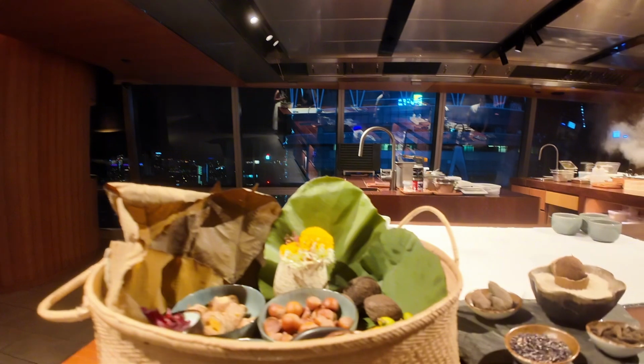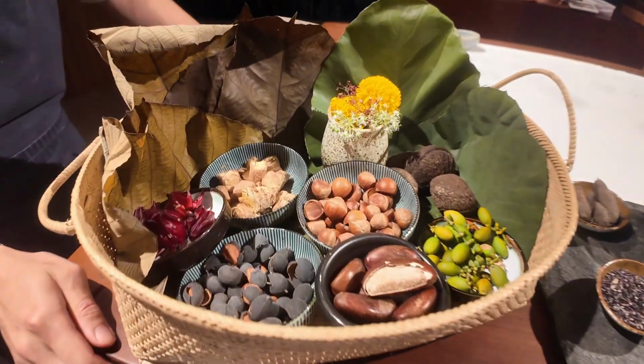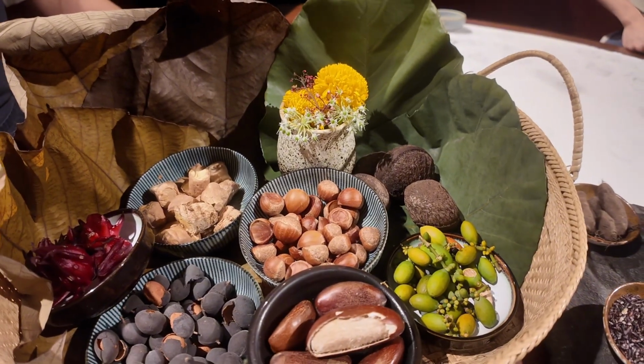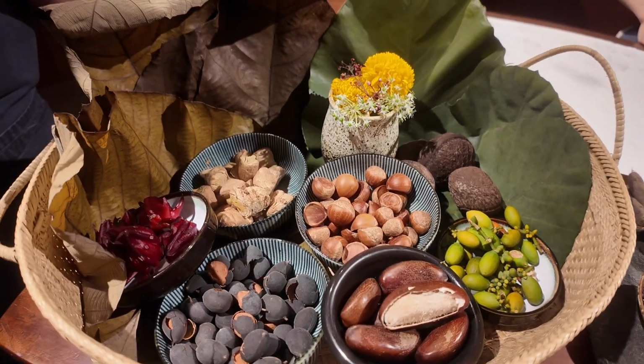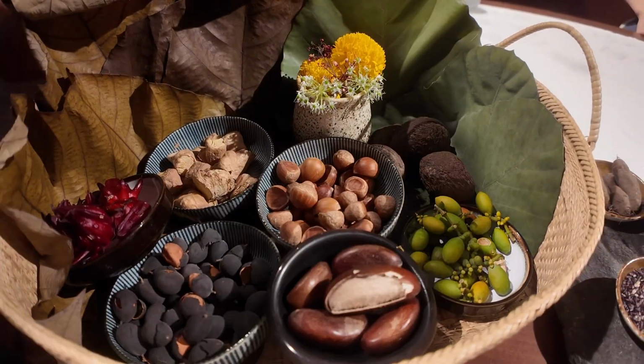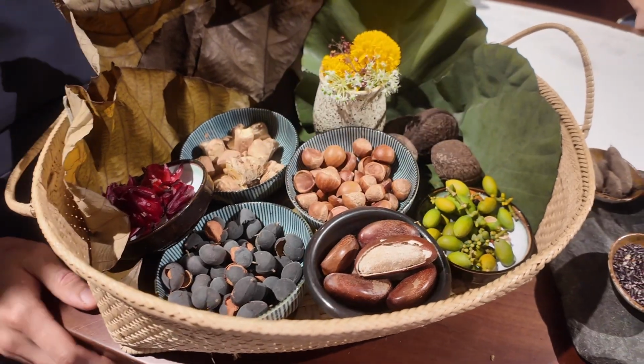Hi, welcome. If you don't know yet, this is actually a kitchen tour, the showcase of what we're doing here. Dewakan is a Malaysian restaurant, but we don't really do any Malaysian cuisine. Our idea here is that we try to showcase our Malaysian ingredients. So we have a lot of indigenous, native produce that's locally recognized, and we're trying to showcase it. So I'll start with this one.